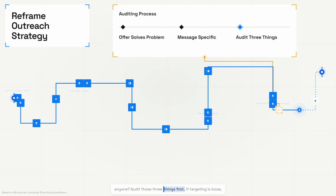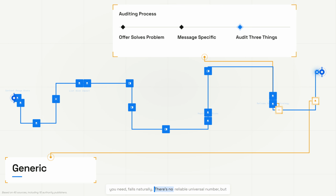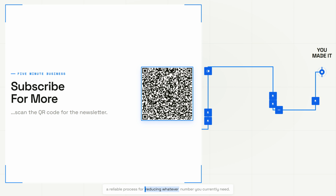Audit those 3 things first. If targeting is loose, tighten it before scaling volume. If offer fit is weak, well, no sequence length fixes that. If your message is generic, well then personalize it before sending more. Volume is the output of those decisions, not the input. Fix the inputs and the contacts you need falls naturally. There's no reliable universal number, but there is a reliable process for reducing whatever number you currently need.